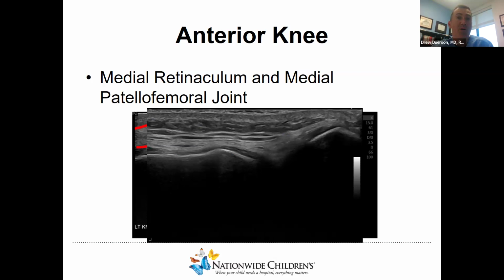And then from here, we'll scan proximally to try to find that medial patellofemoral ligament, which becomes the focus of this exam and really an interest of mine over the years. And I'm glad we're finally discussing this pathology today. I think we've briefly touched on it in the past, but really there's no clear recommendations on how to scan this area of the knee.